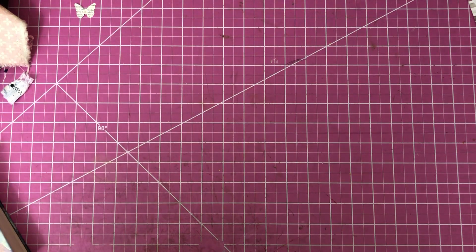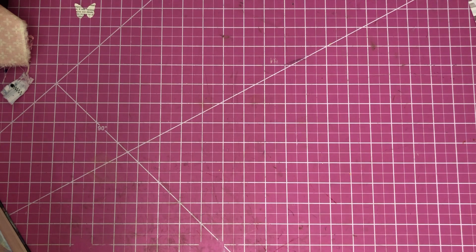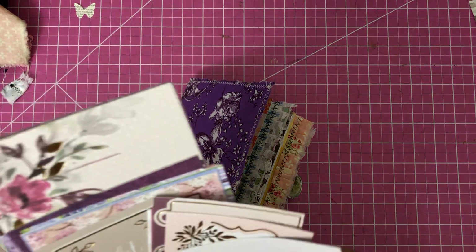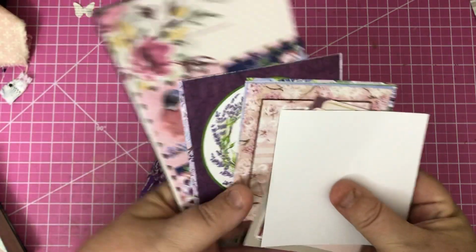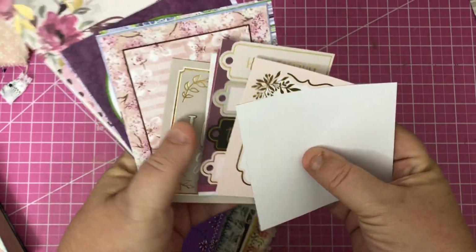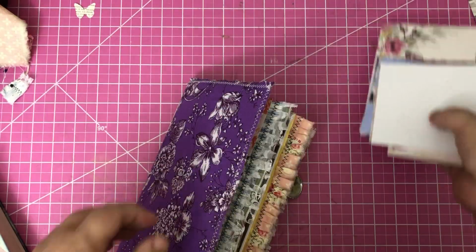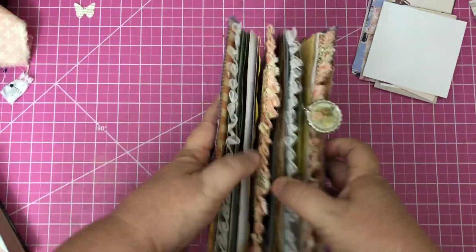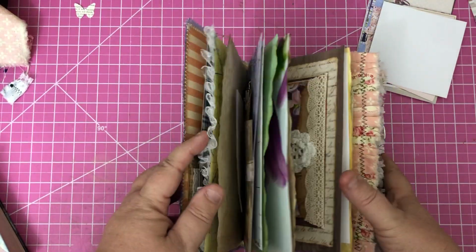And I am almost done with my sister's journal. So let's switch gears. All I need to do is take some of these journaling cards that I wanted, round the corners and ink them, and then stuff the journal pockets with some of them.